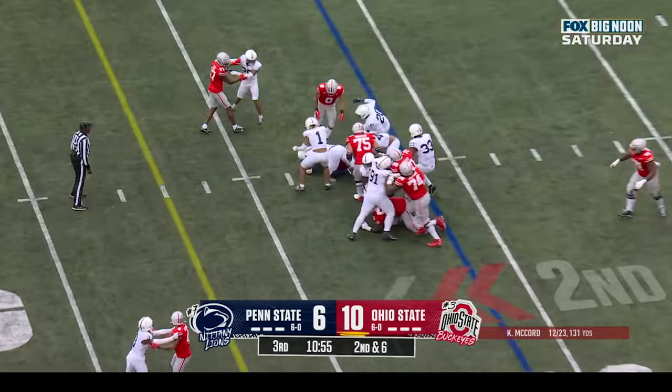McCord with the handoff. Trainum gets outside, leans forward. Chip Trainum, solid run of 5. Let's go downstairs and check in with Jen. Well, I wanted to make sure you guys knew Devin Brown, I've been told, a right ankle sprain. So that's the latest there, guys.